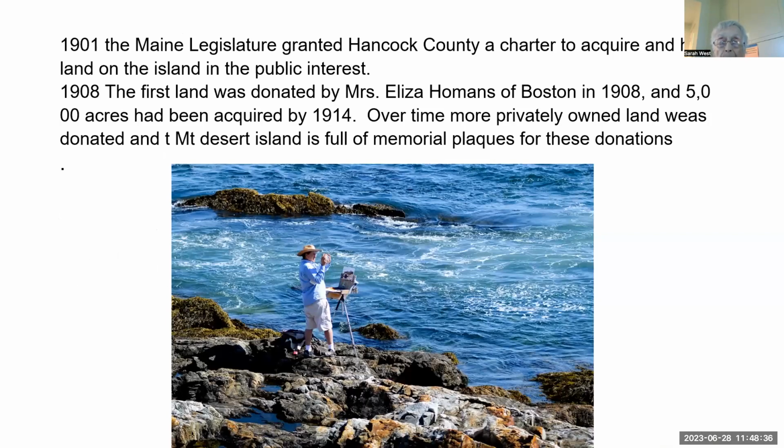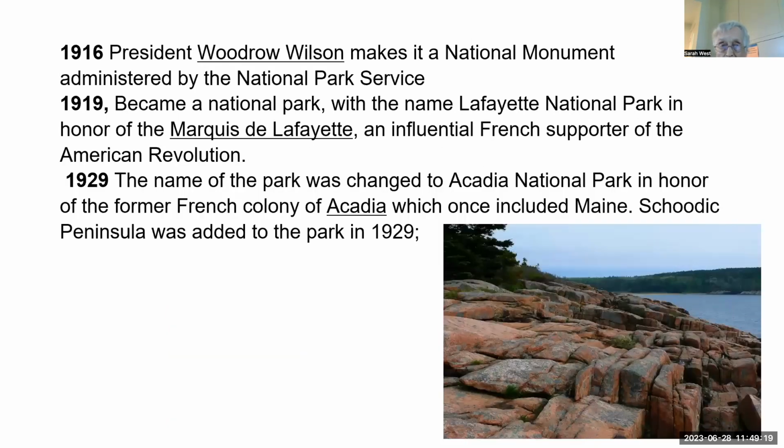In 1901, the Maine legislature starts the process. It grants Hancock County, which is the county where Mount Desert is, a charter to develop the land on public interest. And the first land was donated by a Mrs. Elijah Homans. She gave it in 1908, and by 1914, 5,000 acres had been donated. And there are a lot of markers all through Mount Desert Island that commemorate the people making these donations. I think there's a law now that you can't put any more markers up. So if you're going to give land, you won't get recognized. 1916, Woodrow Wilson makes this a national monument.